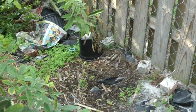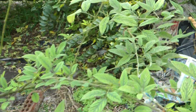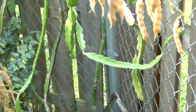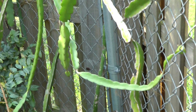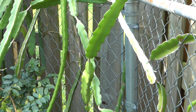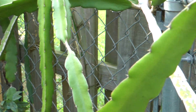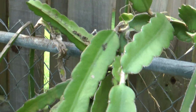Going around the corner here. I know the camera's panning too fast, it's telling me. This is a pitaya tree, also called dragon fruit tree. And it's not really a tree, it's a vine. It's a cactus, but it's a tropical cactus. And the fruit is pretty good for cactus fruit.